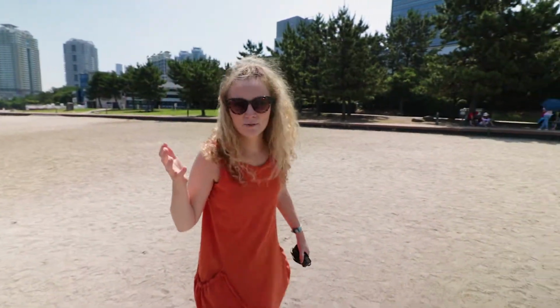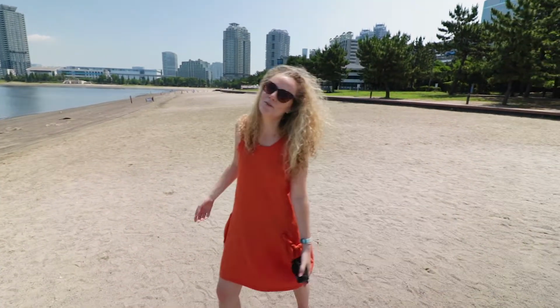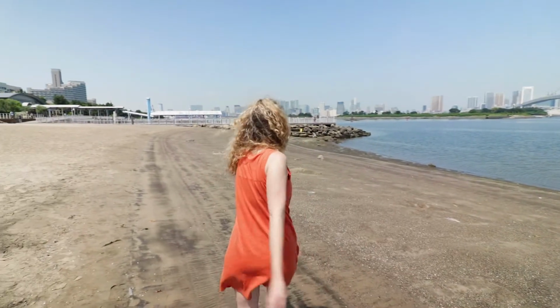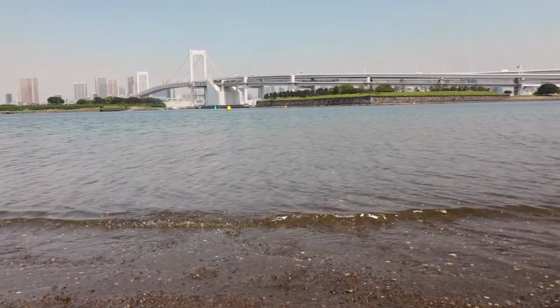Such a nice breeze as well. Tokyo is so hot and humid, whereas here we've got a lovely breeze being by the sea. It's beautiful. So unfortunately you can't actually swim in this sea, but the beach is still a really cool place to relax, and the fact that it's so close to Tokyo is crazy. It's really cool.